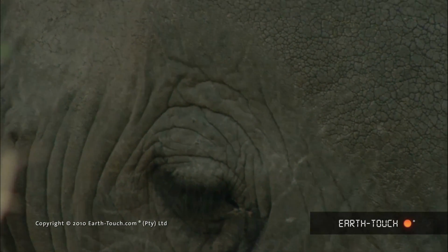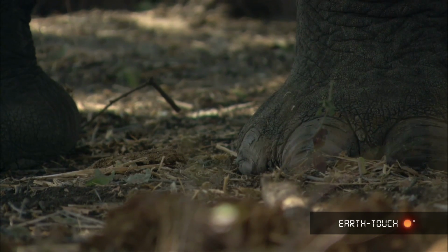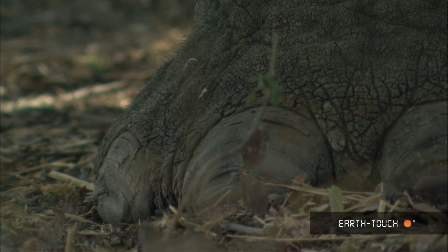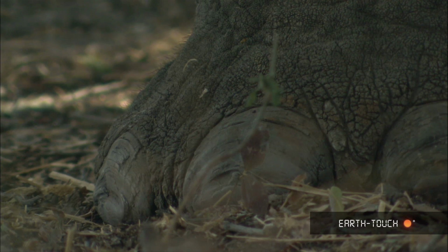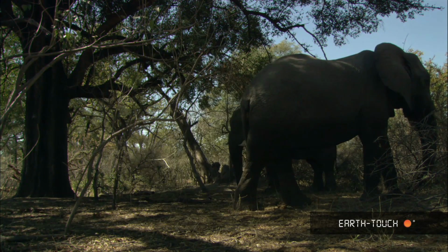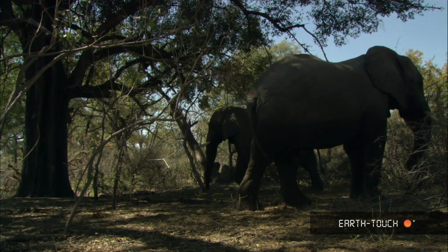Everybody really knows what an elephant looks like, but this close-up you get a totally different picture. Their toenails huge, and underneath of their feet quite strange to see. Again, something you don't often get to see properly. A weird creature, this. Special creature in its own right.